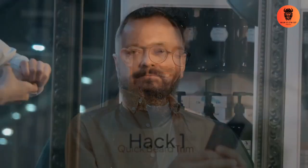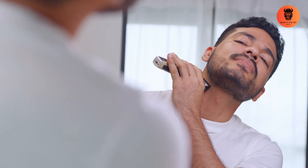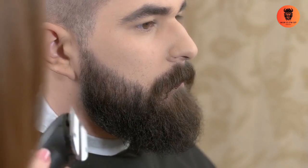Hack 1. Quick beard trim. First up, let's talk about quick beard trimming. Using an electric trimmer with adjustable settings can help you maintain a neat beard in just a few minutes. Remember to trim evenly and follow your natural jawline for the best results.